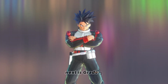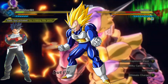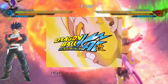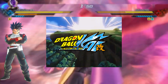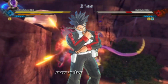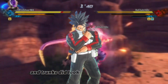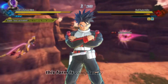Next is Grade 2, a more powerful version of Grade 1, but it does have a slight drawback, but I'll save that for later. Grade 2 has increased hair length and muscle mass that is higher than Grade 1. This form was used only by 2 Saiyans, Vegeta and Future Trunks, against Semi-Perfect Cell and briefly against Perfect Cell. Now as for the ranking, I'm going to give it C tier because Vegeta and Trunks did look pretty cool in this form.